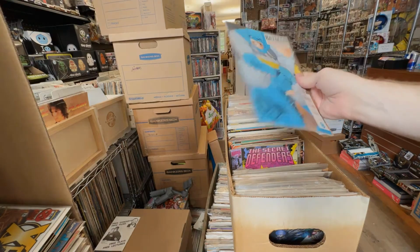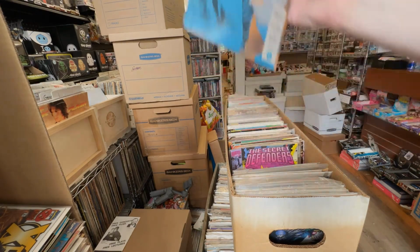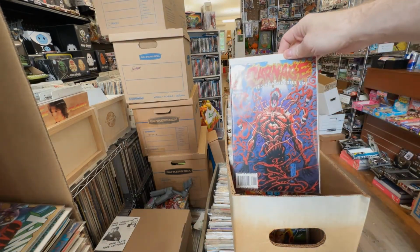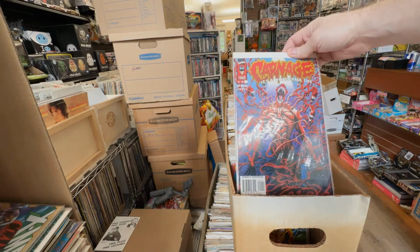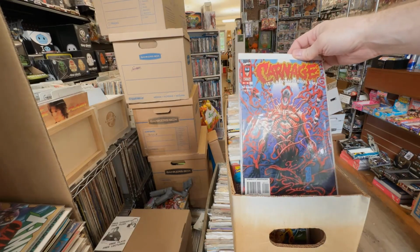This is probably a very fine copy of the Dark Knight Triumphant. What is that going for right now? Oh, Carnage. It's a Wonderful Life. Someone look that up for me. I believe that's a $20 book. It looks like it's very fine to near mint. I don't see any major damage on it. So it might be near mint.